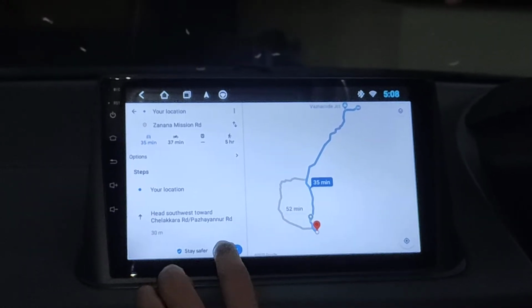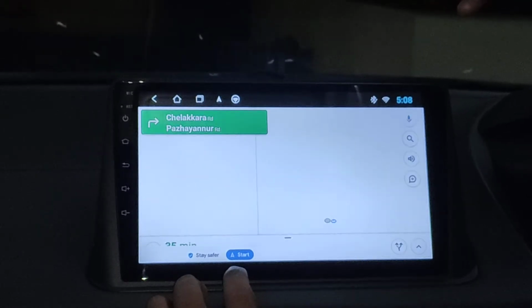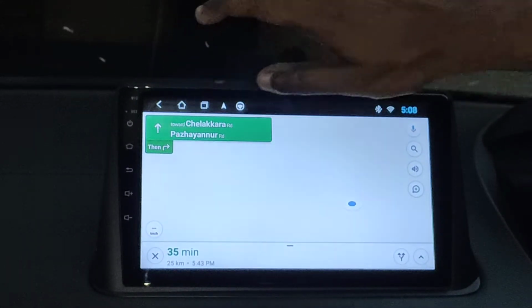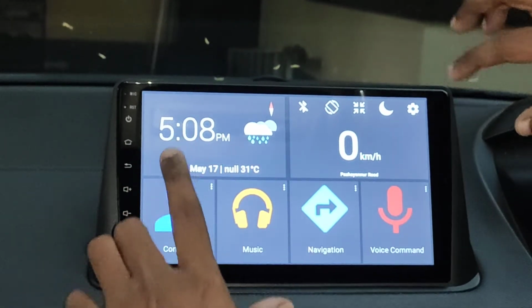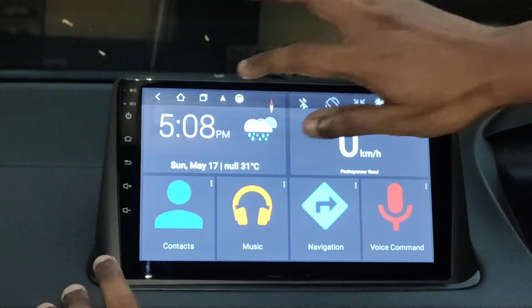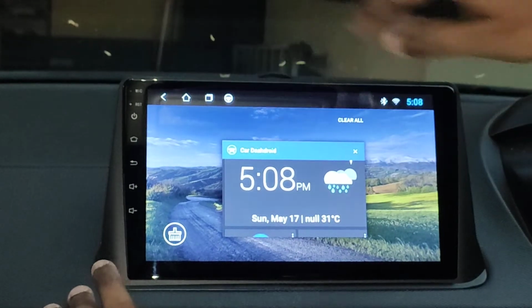So navigation does work quite well on this device. It is a little bit sluggish. Turn right onto Chelakara Road, past Hyunor Road. Yeah, that's how it works here. And next, if you head southwest toward Chelakara Road, past Hyunor Road, then turn right onto Chelakara Road. Okay, I'll just shut off the navigation part, and we come to the home screen.